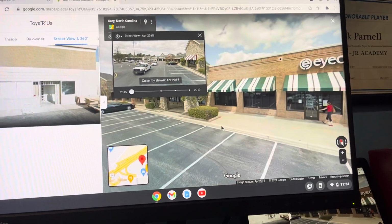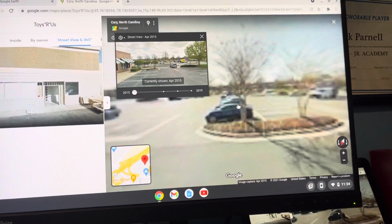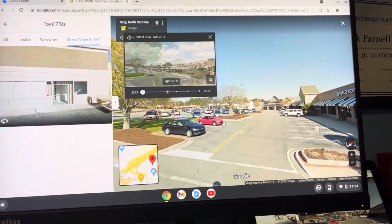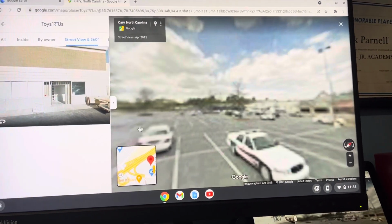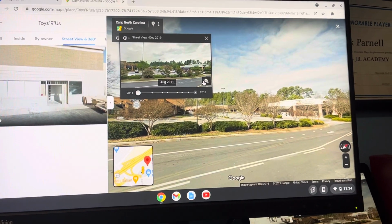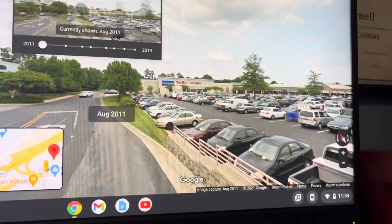I wish I could find a picture of that Toys R Us when it actually had the cool colored letters. I mean, it was still a unique location, all in all, because it has red letters, or had red letters. Now it has, or had, oh, here it is. We might get a good look here. Oh, they still had it.